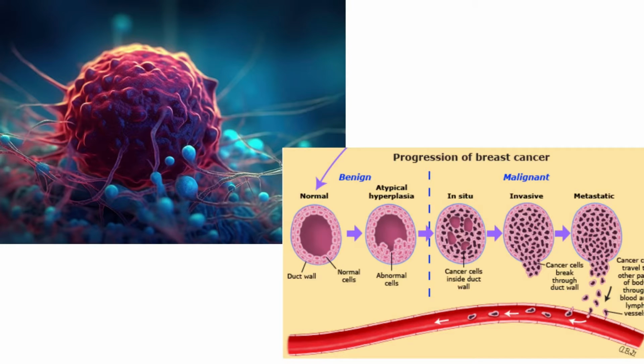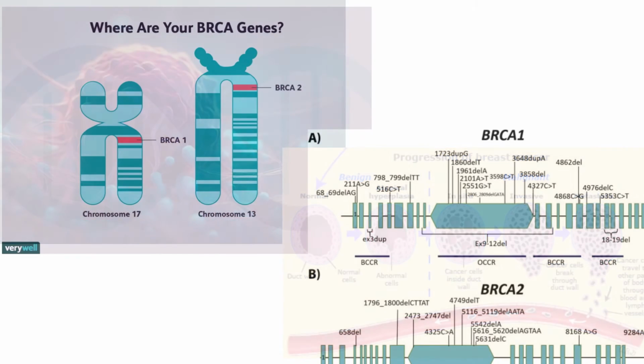We know that most cases of breast cancer are caused by somatic mutations, which are not hereditary. In these cases, cells in the breast become mutated over a person's life, causing cell division to become unregulated and form a tumor. However, in some cases, people can be born with germline mutations which are hereditary, and we will be focusing on one such mutation today, a mutated BRCA1 or BRCA2 gene.